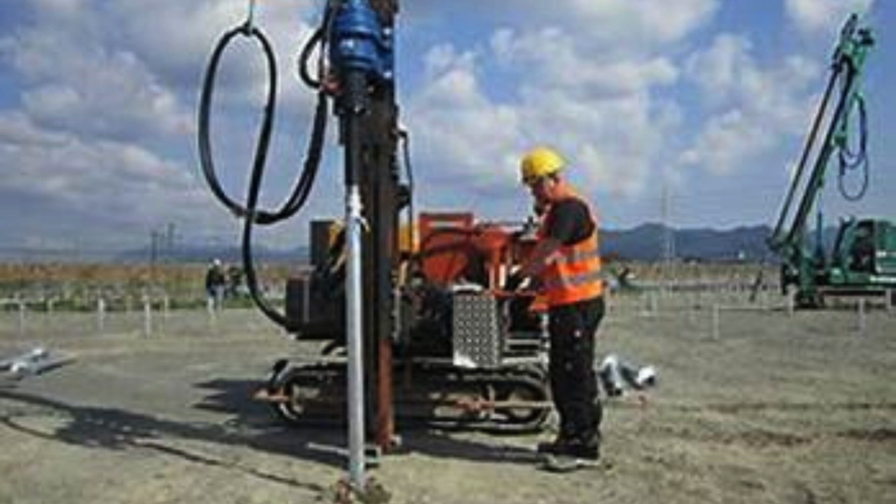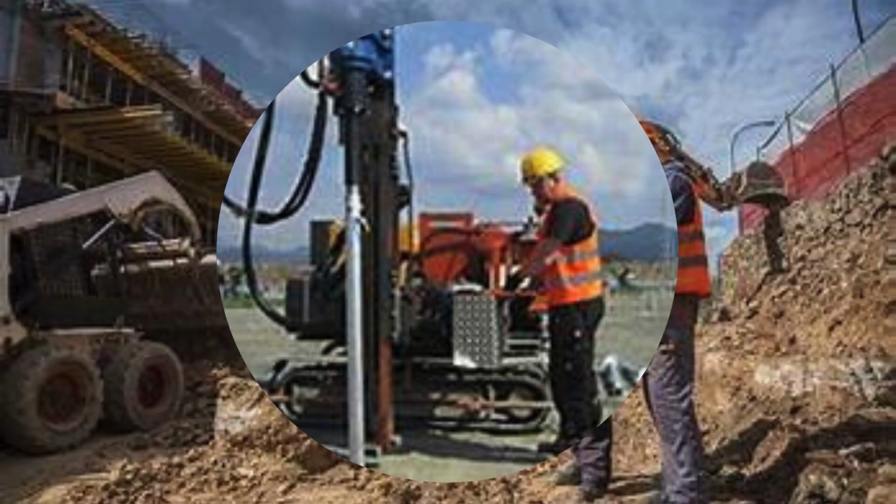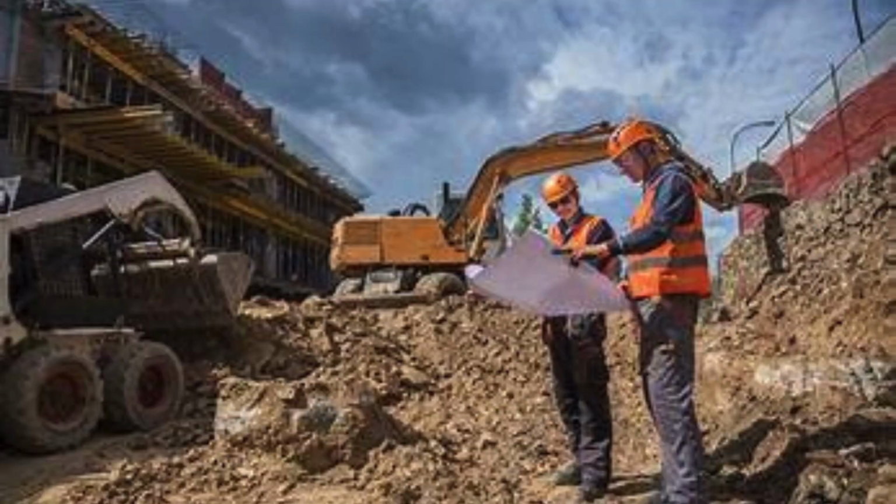One of the key aspects of geotechnical investigation services in Raj Nagar, Ghaziabad is the assessment of potential hazards such as landslides and earthquakes. By studying the geological conditions of the area, geotechnical engineers can identify any potential risks and recommend appropriate measures to mitigate them. This is especially important in areas prone to seismic activities or areas with soft soil that may be susceptible to landslides.